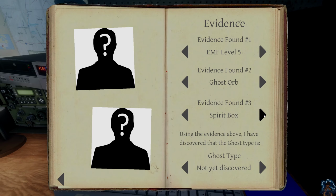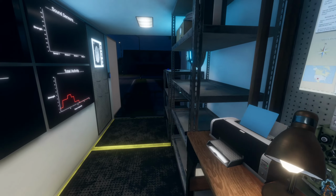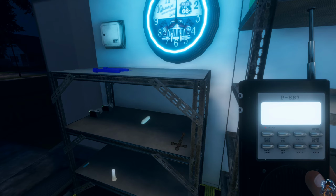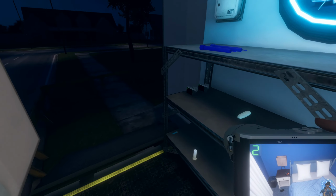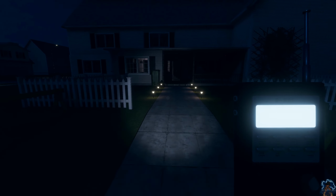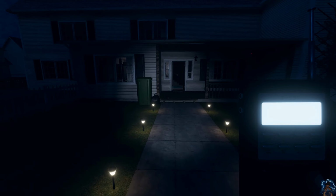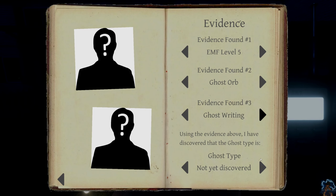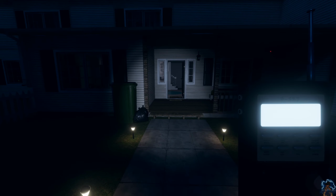All right, so spirit box is a Djinn. Let's go find out if we're dealing with a Djinn. We're close to getting haunted. What else can we bring? All right. What were our other options? Probably writing. Fingerprints. No, so we're not getting fingerprints. Freezing temps... Yeah, I don't think it's freezing temps. And ghost writing for a Shade. Yeah, so that's leading me to spirit box, Djinn.